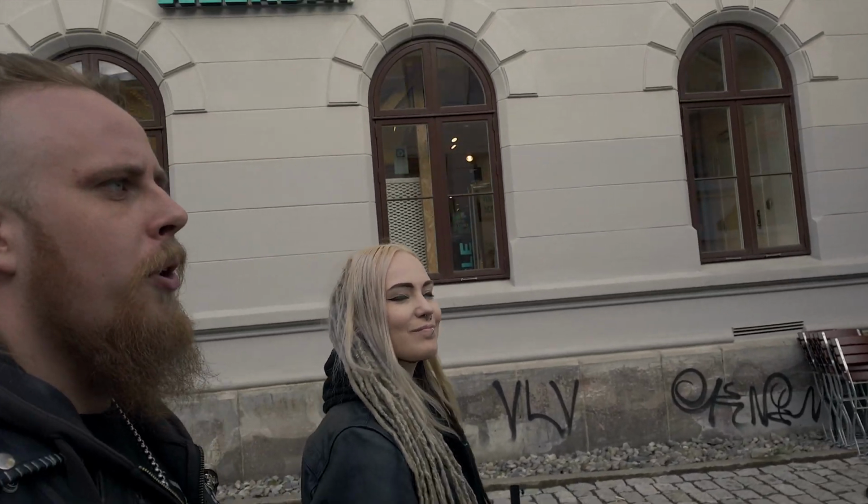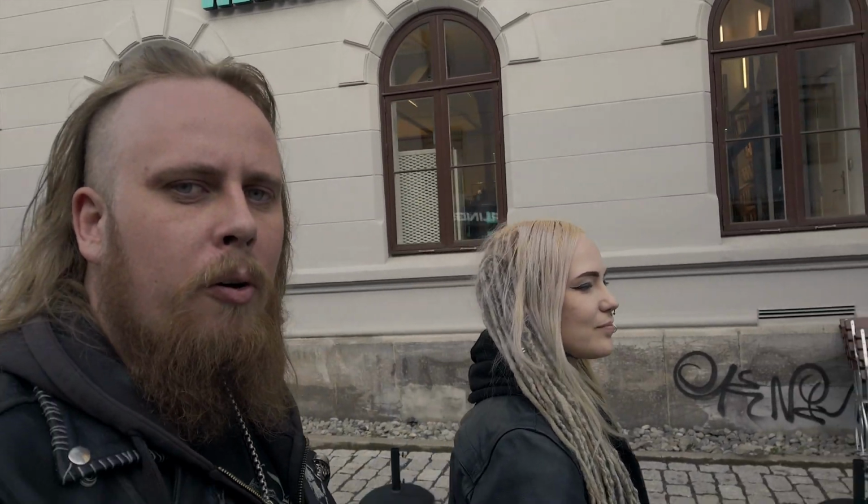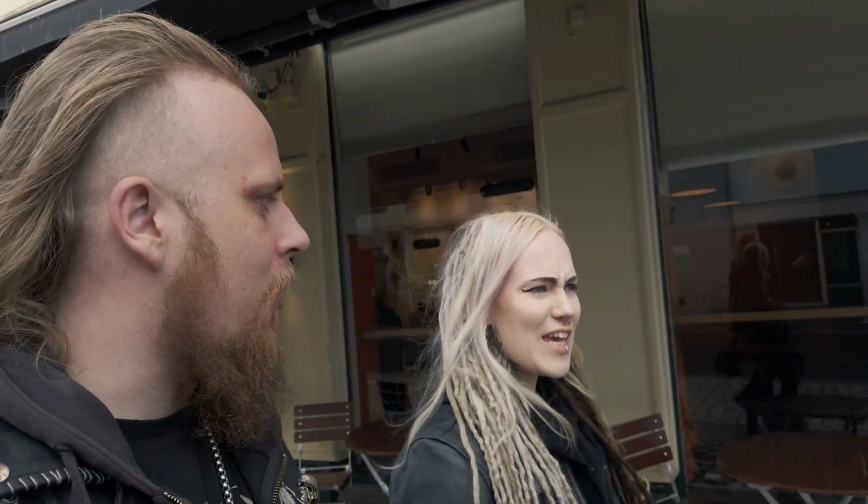We have made it to Grünerløkka in Oslo, one of the hipper, more modern parts of town. At least that's what it was before I left. Lots of things have changed. But we're rummaging around just looking for something to eat. And I think we have set our mind on getting some Indian food.